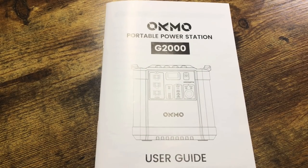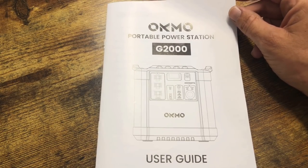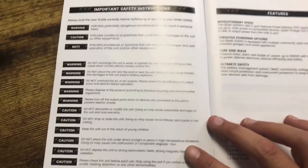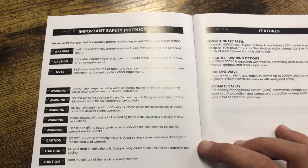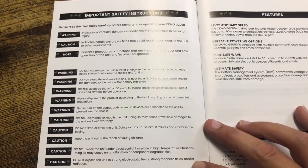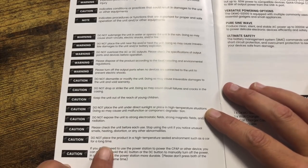And as per usual, we are going to go over the manual, or the user's guide, for the Okmo G2000. Okay, and if you all want to pause the video to make a copy or see anything about it, please go ahead and do so. Don't put it in water, keep out of reach of young children, especially the 220 degree charger. Don't put it in a high temperature sealed environment such as a car for a long time, so it's no good for your car.